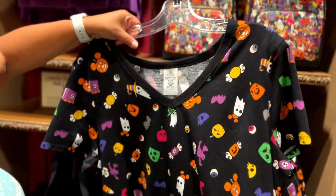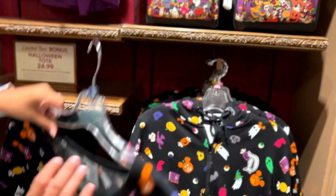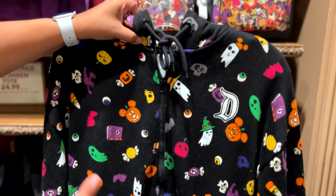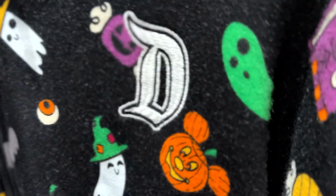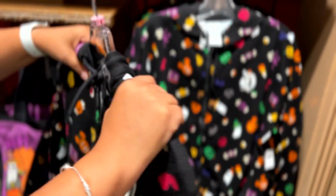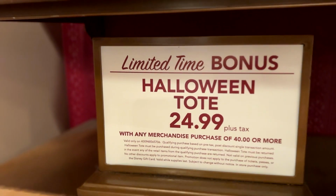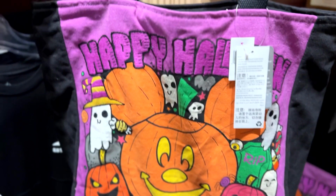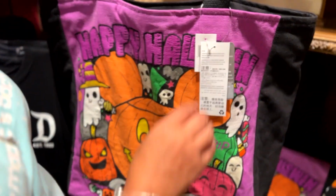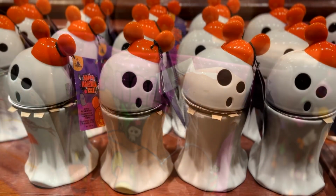It's like a V cut. Yeah, it's kind of wide on the bottom. Kind of reminds me of the one that I got last year that I did not like. And the cute sweater, which I absolutely love, is a 360 print. It's got the Disney D here. All Halloween. Super cute. The sweater's $69.99. Also, for a limited time while they have them, you can get this tote bag for $24.99 as long as you spend $40 or more. That's before your discount.